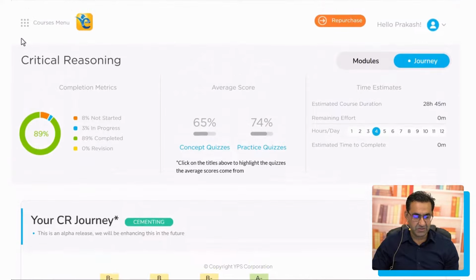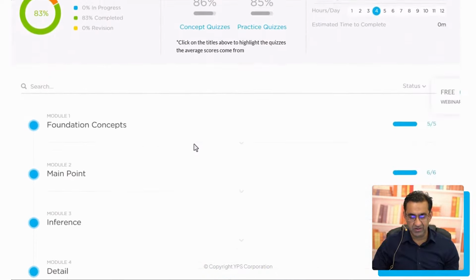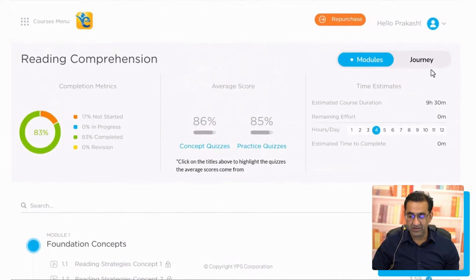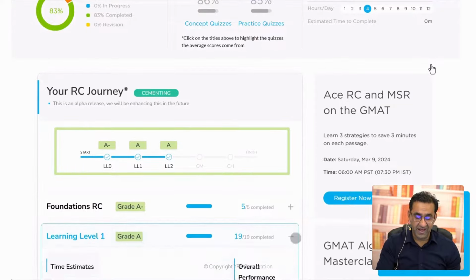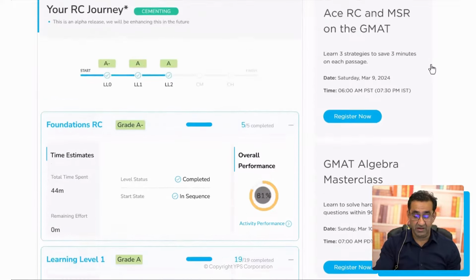Let's look at the same student's reading comprehension grade. While doing reading comprehension, I'm going to expand this here, and you can really see a lot better grades in this case. Now I'm going to go to the journey view, and you can really see the learning level grades here. This student was a lot more focused while doing RC. As a result, the student was able to get many more grade A's here than he got in CR.